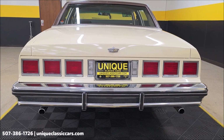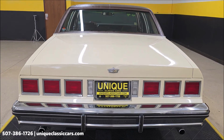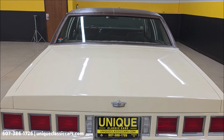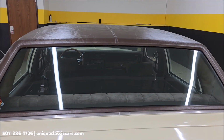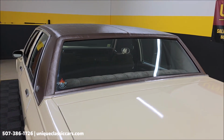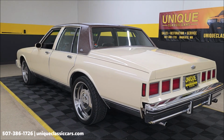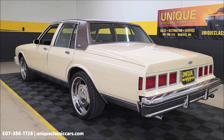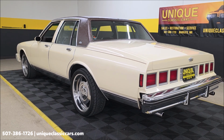You can see the dual exhaust exiting. Great sounding car. And Jason will drive this one at the end of the video too, show you how it goes down the road, take you for a virtual ride if you will. We're going to peek underneath the hood. And if you want to see the pics underneath the hood and underneath the car, interior, trunk, those still pics can all be seen at uniqueclassiccars.com.